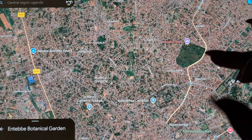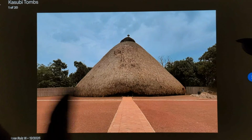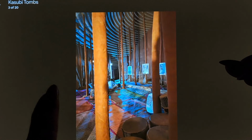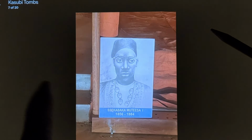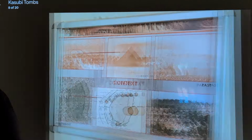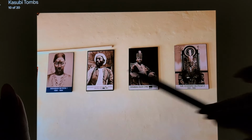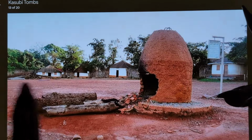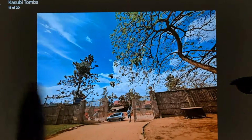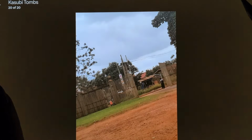What do I show you first? Oh, the Kasubi tombs, obviously. The UNESCO site. The burial site for the Buganda royal family, and apparently many other people as well. Looks like big breadfruit there. The various kabakas that are buried here. There they are. Buganda Kingdom. It says to sign the visitor's book, which is pretty cool. A little fire pit there. There's the stadium.